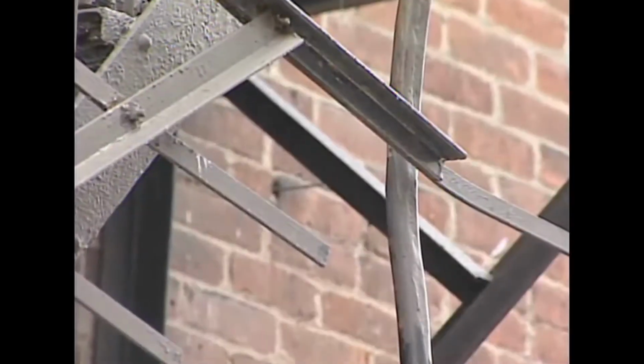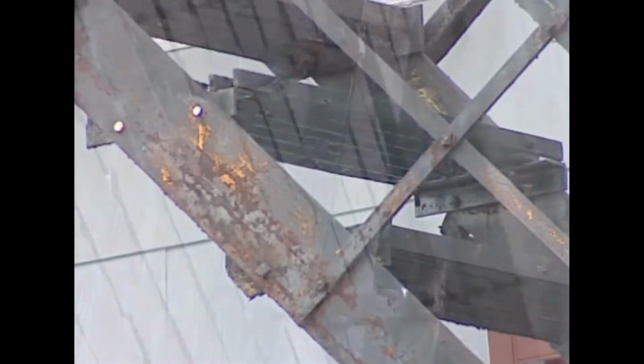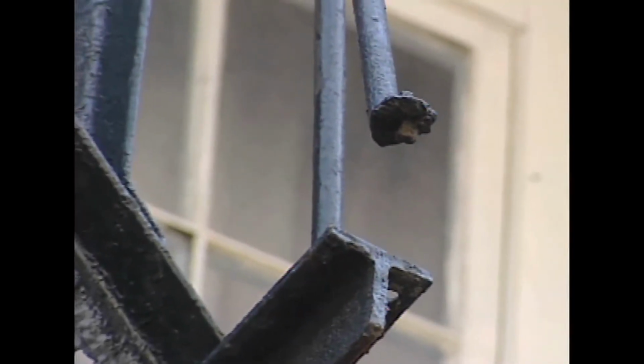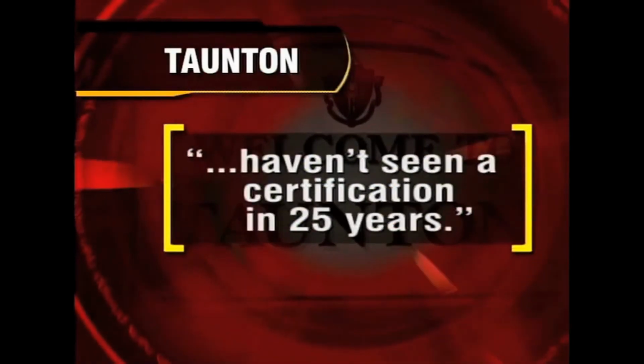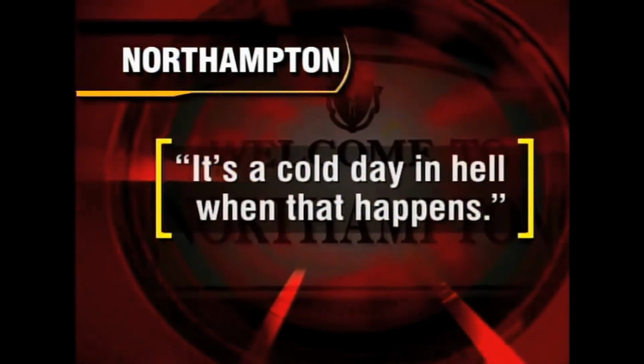I guess the shortest answer of all is because we don't have the resources to sit here and follow up on these things. If structural deficiencies are reported, local building inspectors can actually evacuate residents until repairs are made. Would you talk to us on camera about this? No? But when we surveyed 24 more communities, most admitted they had no idea how many fire escapes were certified. In Taunton, inspectors told us they haven't seen a certification in 25 years. Northampton officials said it's a cold day in hell when that happens.